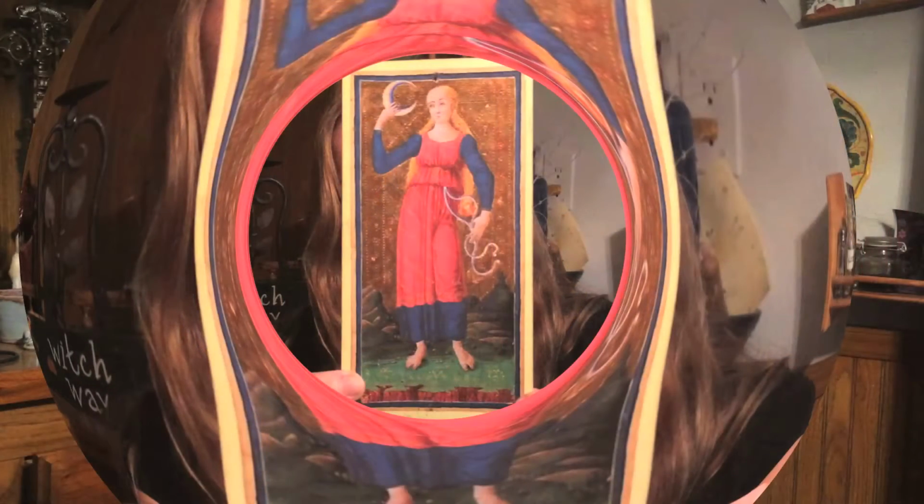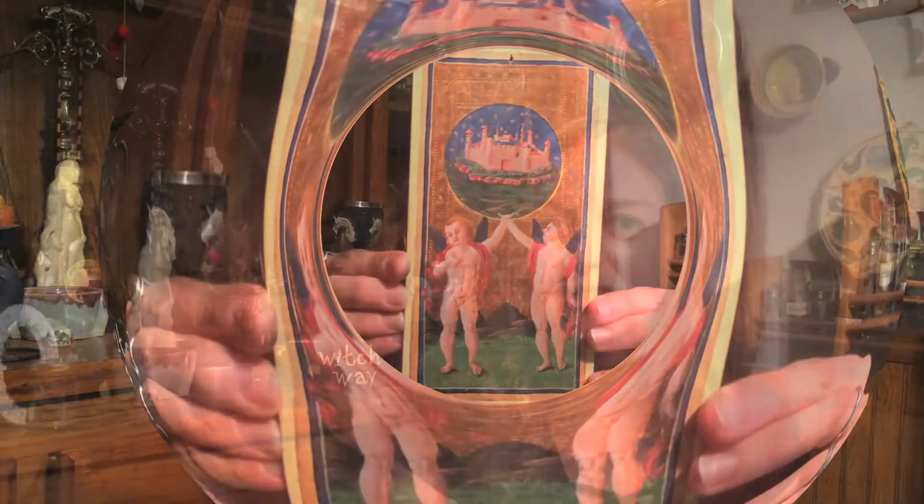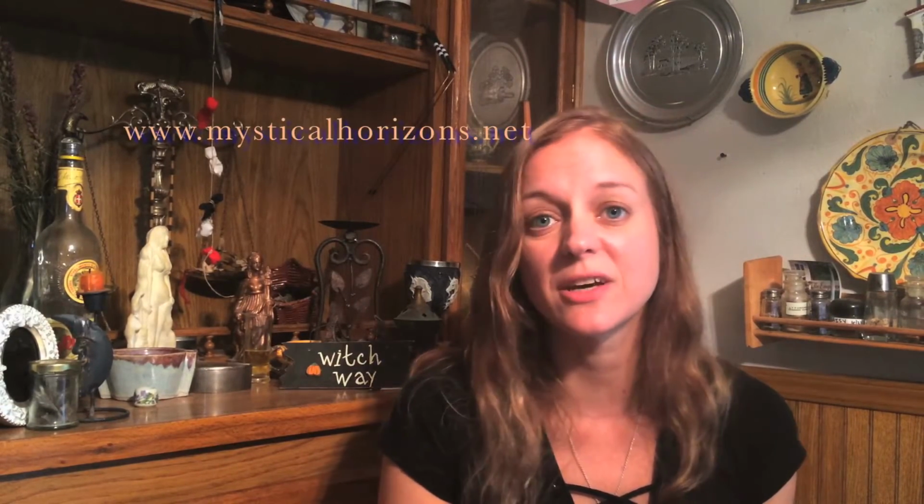Well, that was my introduction to the realm of tarot, as I had gone into a shop called Mystical Horizons in Mystic, Connecticut. My adopted big sister had handed me a tarot deck, and I went into that shop to ask what tarot books I should get, and the woman behind the counter handed me a blank journal and told me that if I wanted to learn how to read books, then I should read books, but if I wanted to learn how to read cards, I had to read the cards.